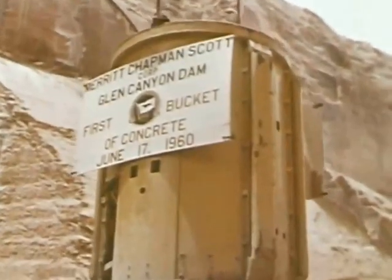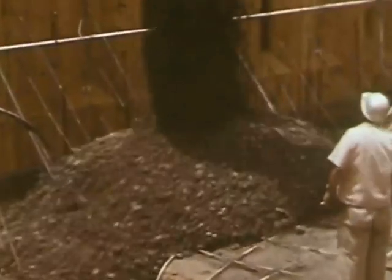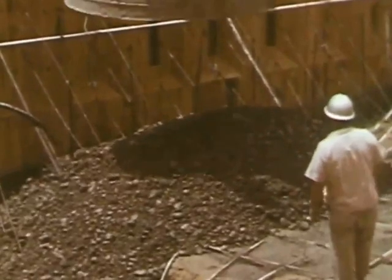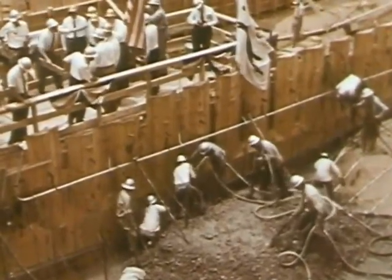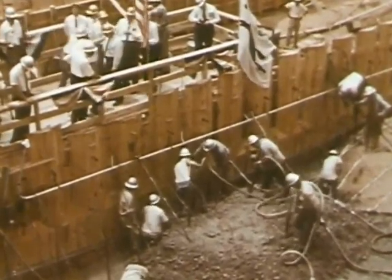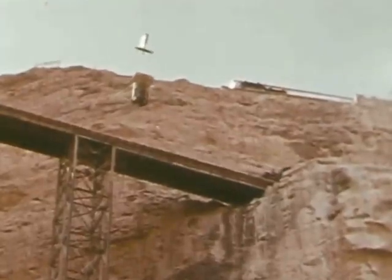The Secretary of Interior had pulled the lanyard, releasing the first 12 cubic yards of concrete onto the rock floor. The first bucket, first of over 400,000 to be mixed in the noisy clatter of the concrete plant and sent sailing to the white barrier below.